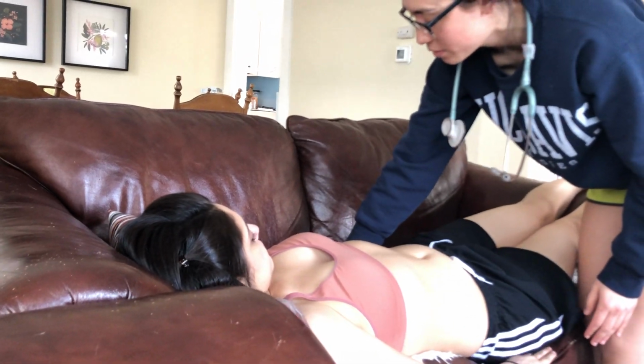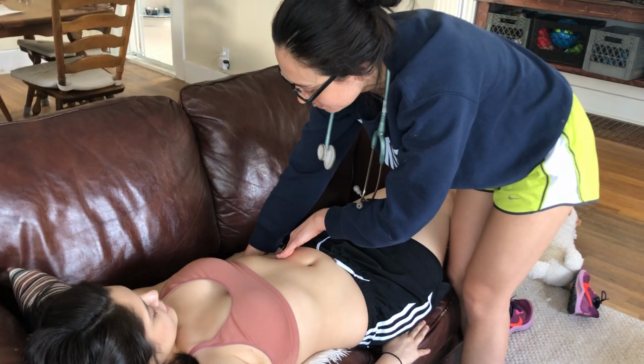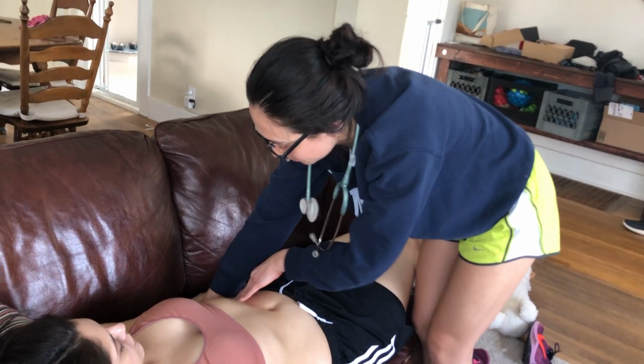I'm gonna have you lift your side there. I'm gonna support your rib cage, and I'm gonna feel for your spleen now. Go ahead and take a deep breath in and out. Okay, I don't feel the lower border of your spleen either, which is very normal.